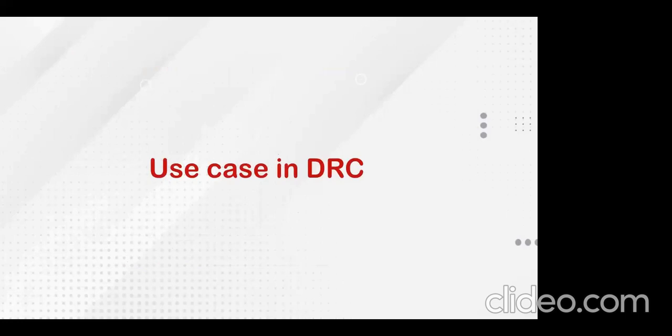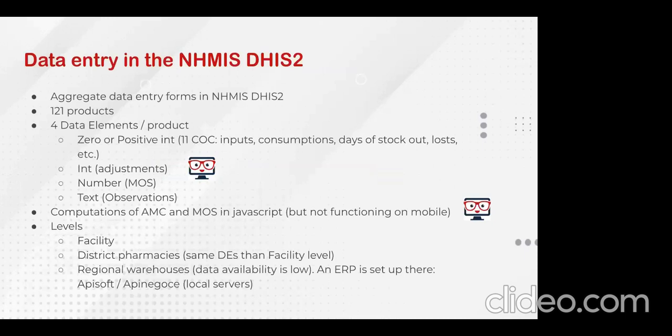Okay. So I'll start with a use case in DRC to show you a concrete example of a technical challenge that we had in this country to develop logistics monitoring dashboards on top of data that is collected in DHIS2. The first thing that I want to give you as context is that in DRC, the Global Health Supply Chain program helped the national program for project management to set up data entries in DHIS2. It's in the NHMIS DHIS2, and they configured 121 products for all the verticals integrated in the same data set.